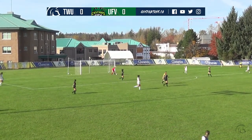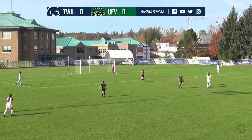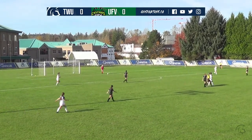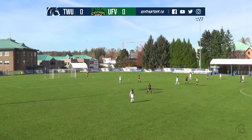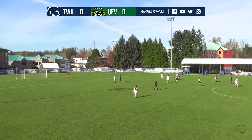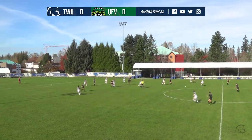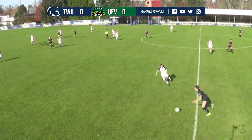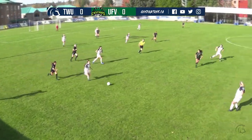I mentioned earlier she's got 2 clean sheets in exhibition play. Played 30 minutes last game before a red card. She hadn't been scored on there as well. But Miller back in today for Trinity Western. She kicks it in. Here's the Cascades now. Taylor Nikic. Pressured there by Short, and the Spartans take it back.